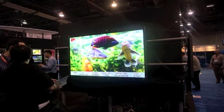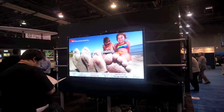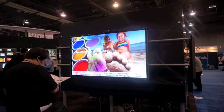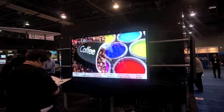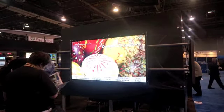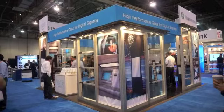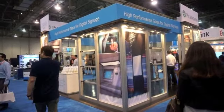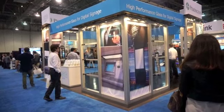This is BSI, and they say they have a sunlight readable LCD, as well as other things. Oh my goodness. Great photos. My goodness, I love pictures and I'm having a wonderful time here just looking at all these screens. This is the Pilkington booth, High Performance Glass for Digital Signage.